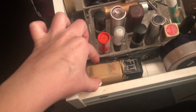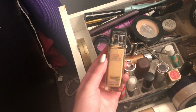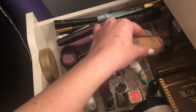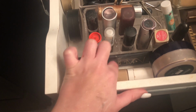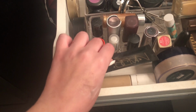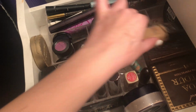Here I have all my foundations. I mostly use this one every day because it's light coverage, and I like that. I don't like to look caked. Then I have the Fenty Beauty one, and the NARS Stay Matte, Velvet Matte actually. It's very, very, very good for oily skin.